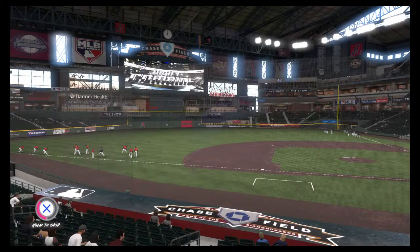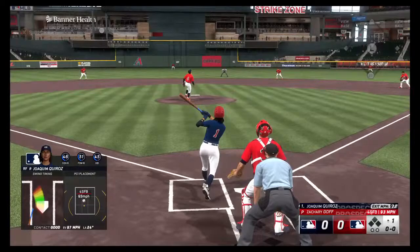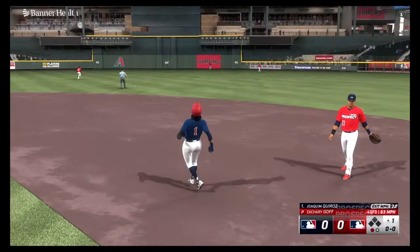All right, ready to go here. Now it's the right fielder, Joaquin Quiroz. Winds, kicks, here's the pitch. It's this one to fairly deep center field. Tracks it down for the out. And there's one down.